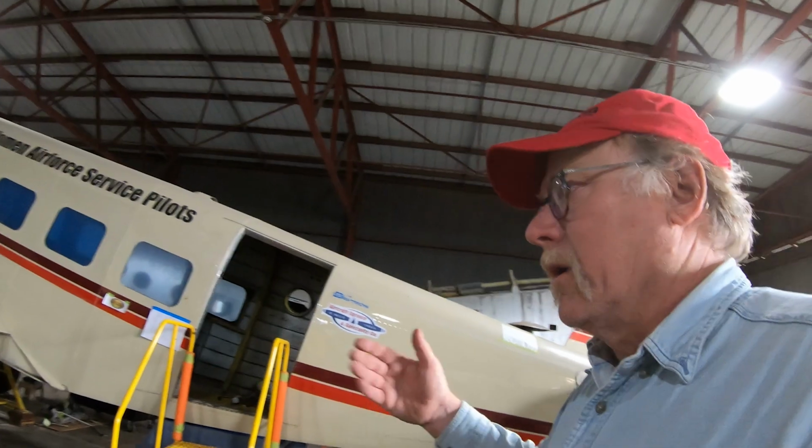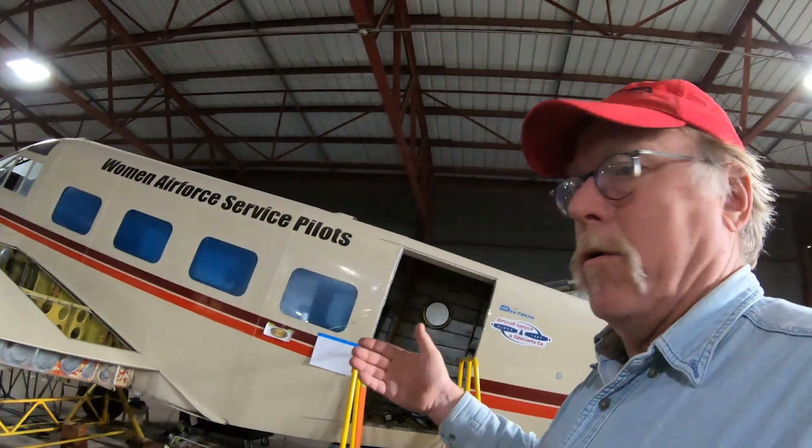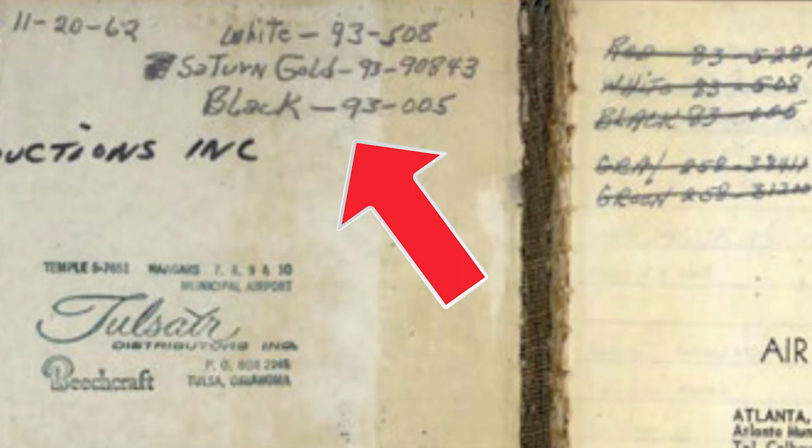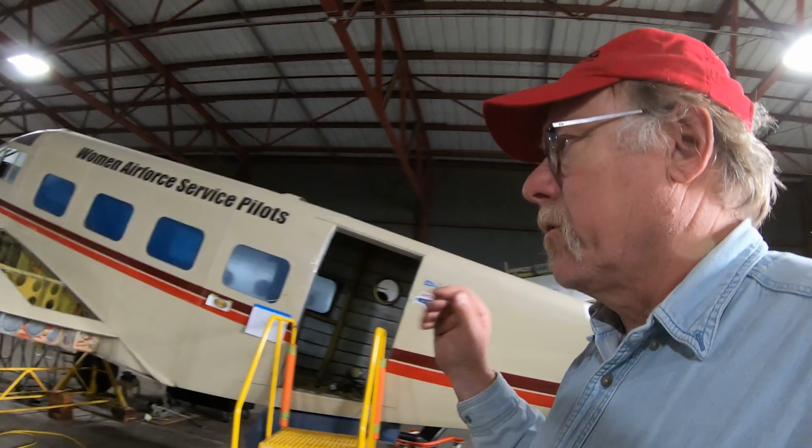It could have been white. When Merv flew it, it was white. So Merv flew it shortly after he bought it from Jackie. We don't know if the plane was painted white at that time by Jackie, or if Merv painted it white. But Merv had essentially a white paint scheme with trim stripes.